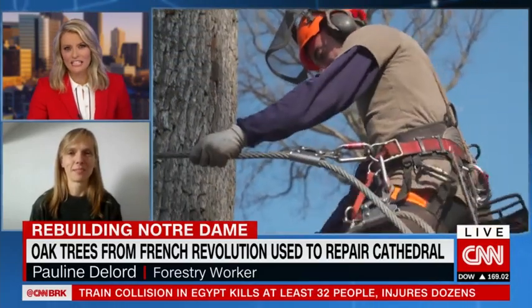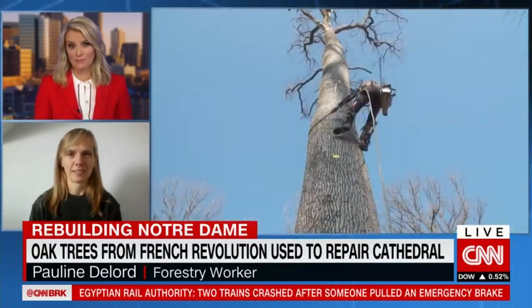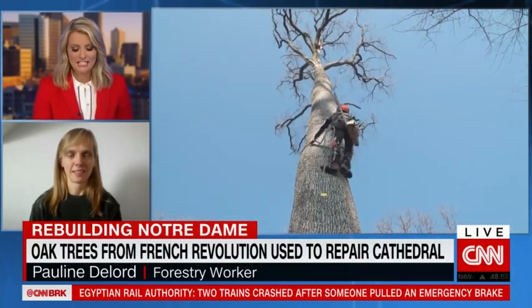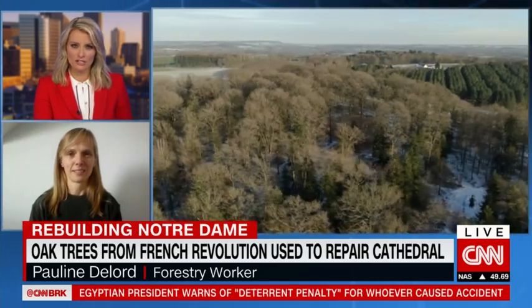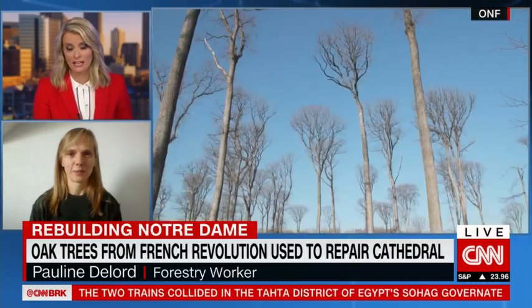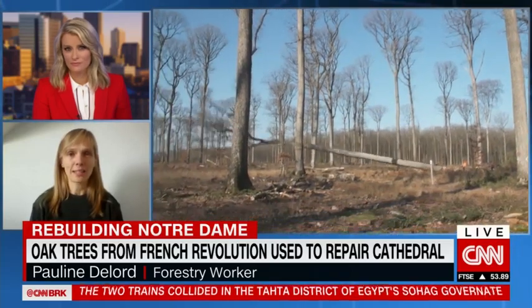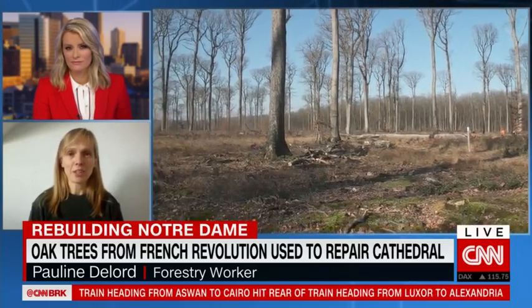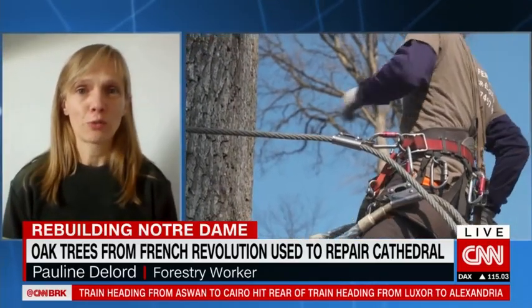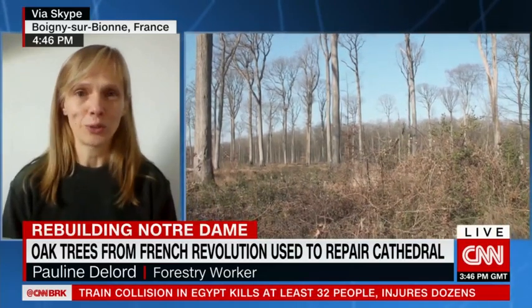And the idea of a contemporary redesign for Notre Dame was dismissed by the French president, and it's now going to be an identical restoration. So sourcing really good oaks, the best oaks, is key here. Yeah, it was very important to find the right type of oaks with the right dimensions, and it has been a lot of work for the foresters. But we managed to do it, and now we found all the trees that are needed by the architects to rebuild the flesh of Notre Dame.